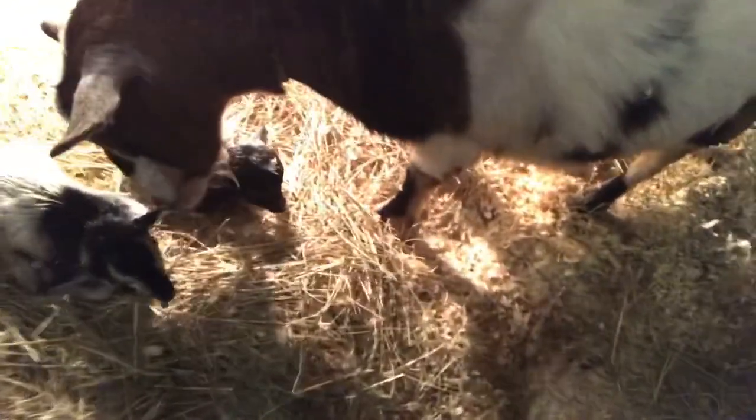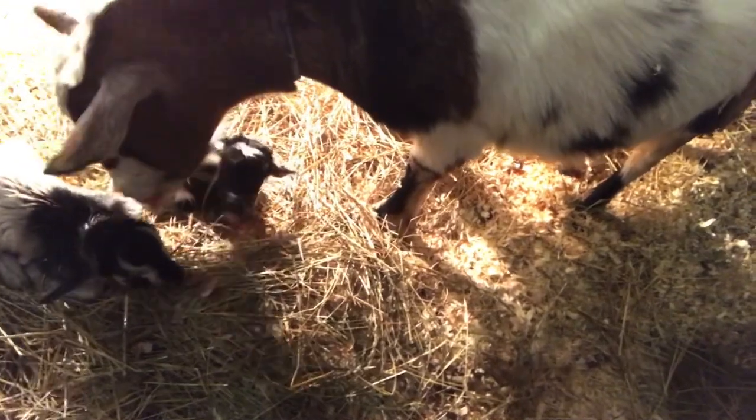Mossy just gave us a buck and a doe. So the dark one is a doe, and the light one, which is considered a light buckskin, is our buck. And they are beautiful, guys. She did such a good job.